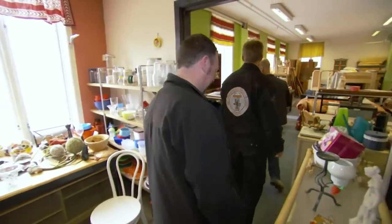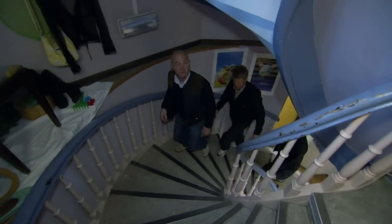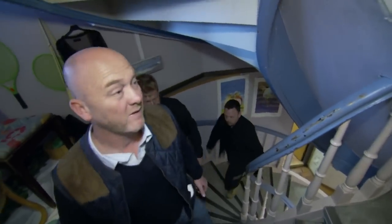Where can we go next, then? We can go up to the second floor. Yeah, please. This is a fabulous old building, Reuben. How old is it? It's from 1720. 1720, wow. Yeah. I'm loving this staircase.